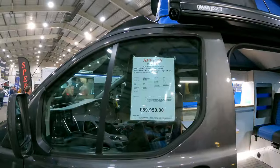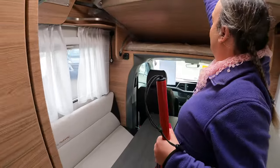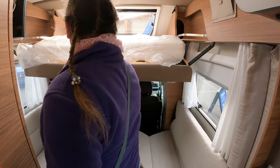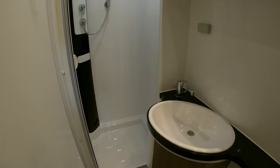You don't get much, do you, really, for your 60 grand? It's my sort of ideal layout, I think. Yeah, I like that. You could leave the bed made up, couldn't you? Yeah. Oh my gosh, that's the biggest bathroom I've ever seen in a motorhome.